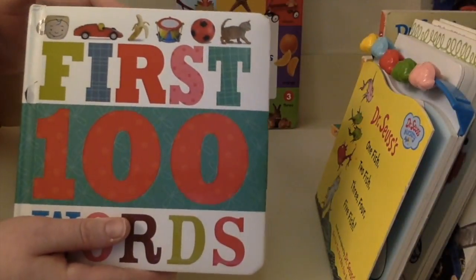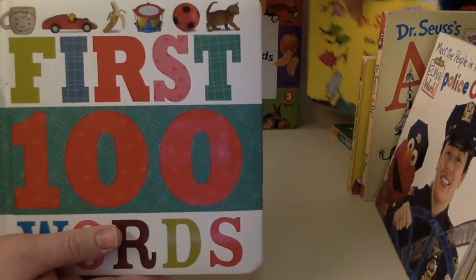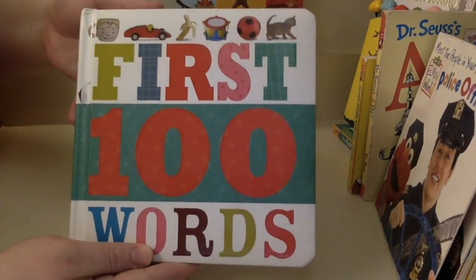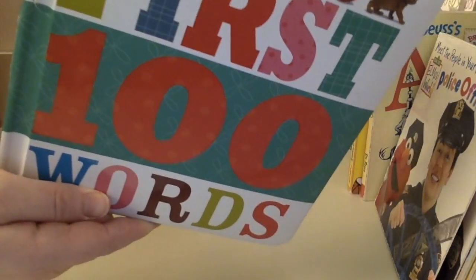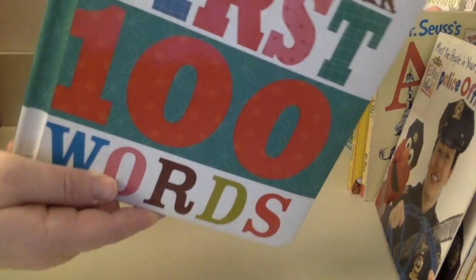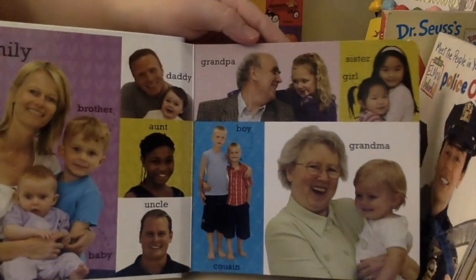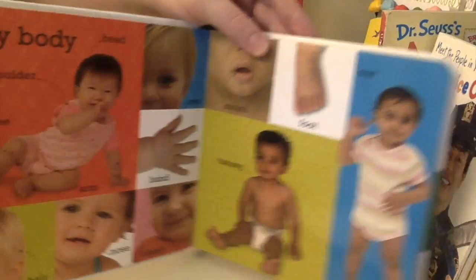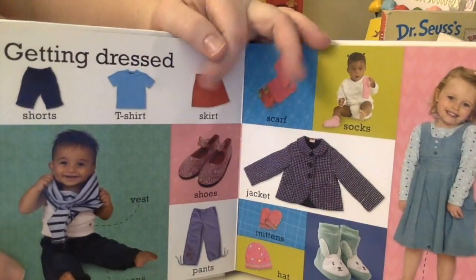So I left my favorites really for last because I think I got this from my mother. Yeah, I got this from my mother, of course. It's called First 100 Books, 100 Words, and this is by Make Believe Ideas. I love it because I think kids really like to see real people in books and babies that look like them. I have a few other books like this, but this one was one of the best ones.